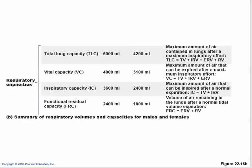So if we look at these, the total lung capacity about 6, vital capacity is about 4,800 because there's about 1,200 in residual. The inspiratory is about 3,600, which is the 3,100 of the reserve and 500 of the tidal volume. The functional residual is about 2,400 in that it's about 1,200 residual and about 1,200 expiratory reserve.